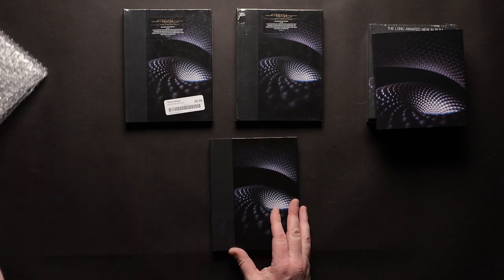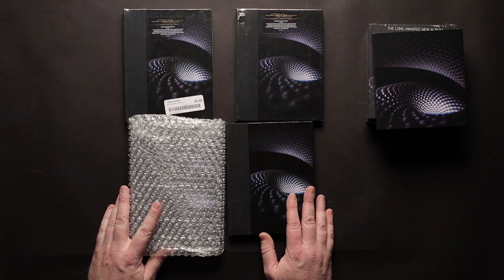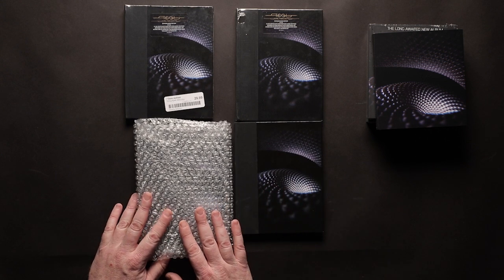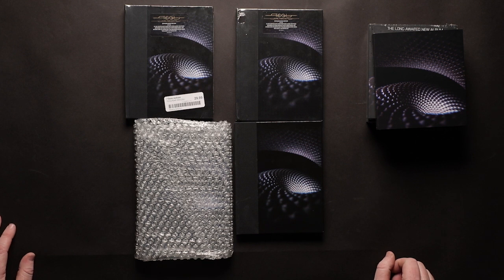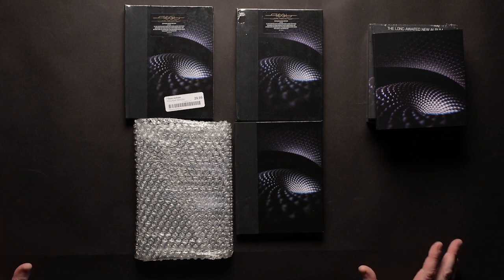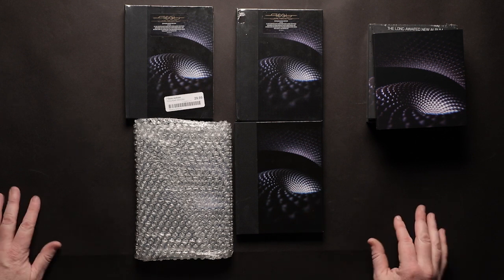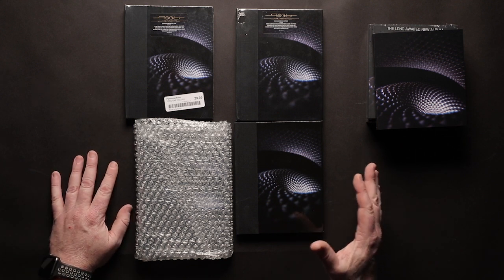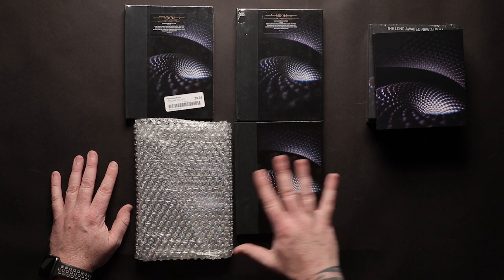And on top of it, I also managed to get the Alex, I'm not gonna wrap this, but this is the copy signed by Alex Gray. Man, what a masterpiece of a record. What a great return for Tool after 13 years. A return, if you will. I can't wait till the vinyl comes out. Hopefully they do some awesome packaging with the vinyl.